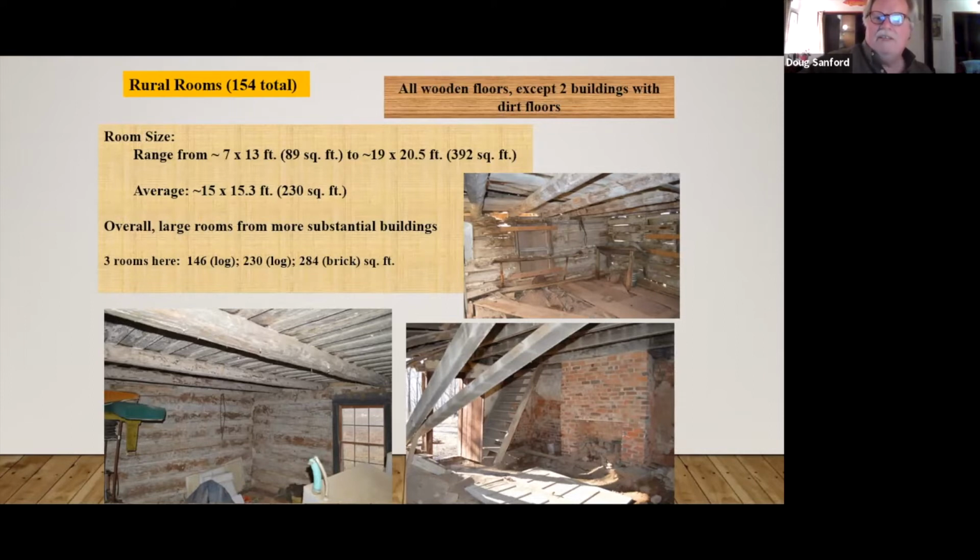But I said overall, these are larger rooms from these more substantial buildings, but there is a range. If you look at that upper right image, that's a small log building with 146 square feet. Here to the lower left is a log room that is right at the average, and then a much larger room in a brick duplex.